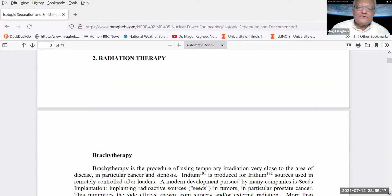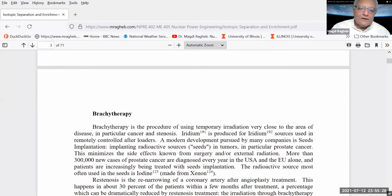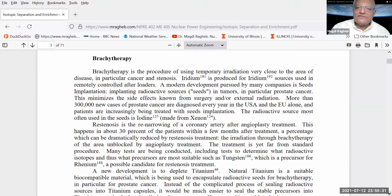Radiation therapy is, so if you do not do just plain imaging, you do therapy. And unfortunately for men, a large proportion of men end up having basically a prostate cancer. And to treat the prostate cancers, a process called brachytherapy is used. So in that case, you use an isotope iridium-191, and it decays into iridium-192. It's radioactive. So these are little pieces of metal that are inserted into the prostate of a man.